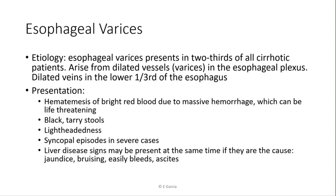Another condition, esophageal varices. This one has a strange pathophysiology. Let's get into it by identifying the etiology. So know that this is almost entirely a condition that we see in patients with a liver condition, so a cirrhosis condition. And the etiology itself is from dilated vessels, which become called varices, in the plexus of veins around the esophagus. So what we're seeing are dilated veins in the lower portion of the veins that surround the esophagus, so the lower 1/3.